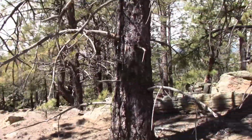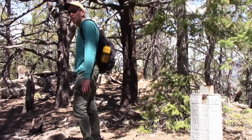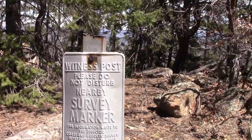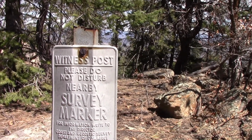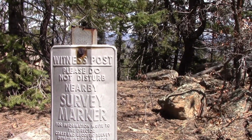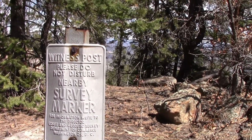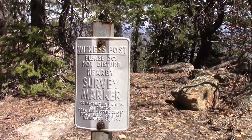And we're walking up and looking, and this is not a peak marker. The wilderness boundary. Witness post? That witness post. Please do not disturb nearby survey marker. Oh, so this is the summit. This is the summit, and there's a survey marker around here somewhere.